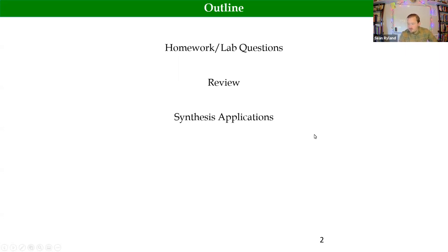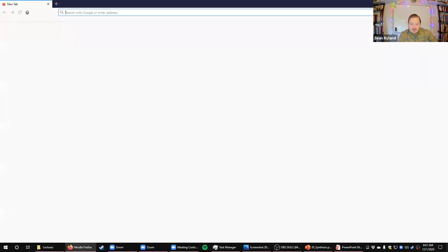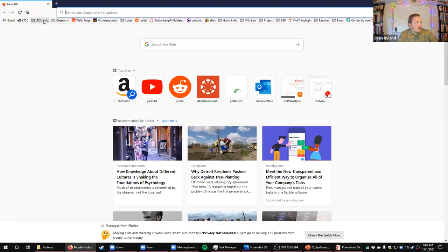For starters, we're going to go over a little bit of the IR and NMR lab that you guys had to work on last week. Because let's see if I can get Canvas pulled up here.